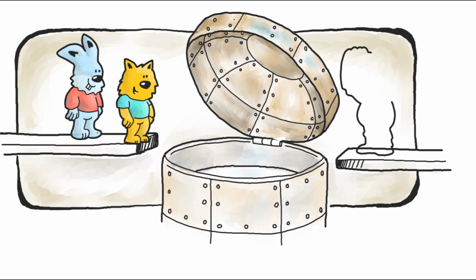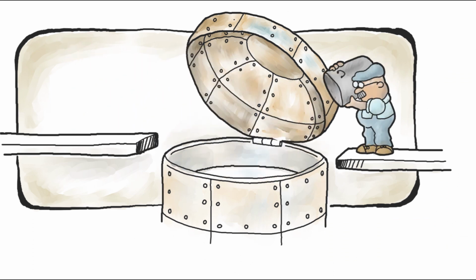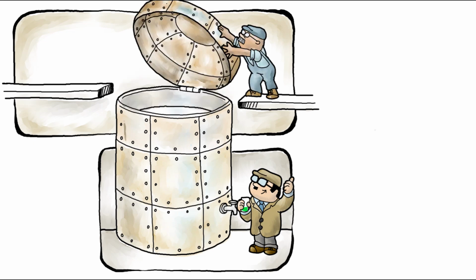When the characters have all been fully trained, they are sealed in an enormous distilling vat, along with randomly selected scripts, storyboards, and sound effects. After 6 to 8 months, the distilled liquid is sampled to make sure it tastes funny. If it does, the vat is opened.